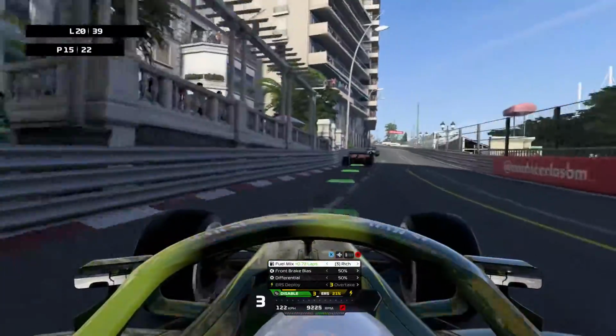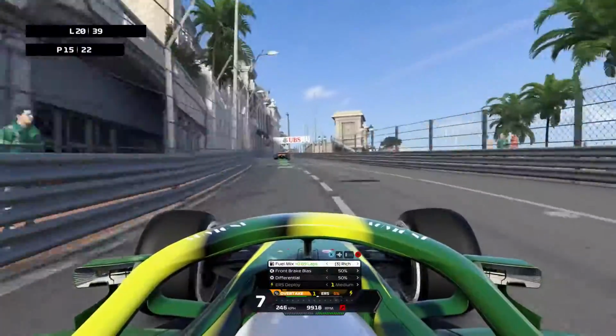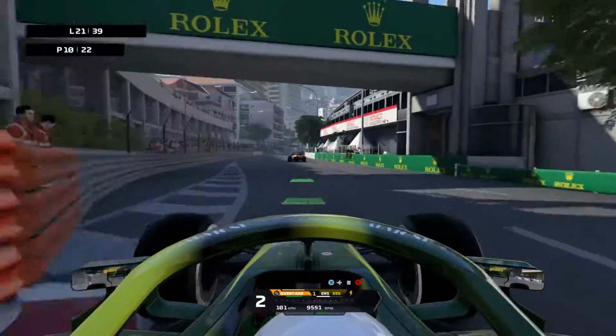But the best thing was we weren't crawling around Monaco, and we gained some places because more cars came into the pits on this lap. We were back in P10 and I wasn't really so worried anymore.